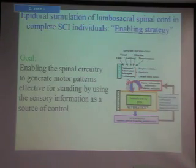So going back to 2009, 2010, our group tried to use a similar approach, stimulating the spinal cord with the goal to enable this spinal circuitry that is smart somehow. So to enable it to generate motor patterns in response to the sensory information provided by skin receptors, by joint, and by tendon receptors. So using this sensory information as feedback to drive the generation of motor patterns.